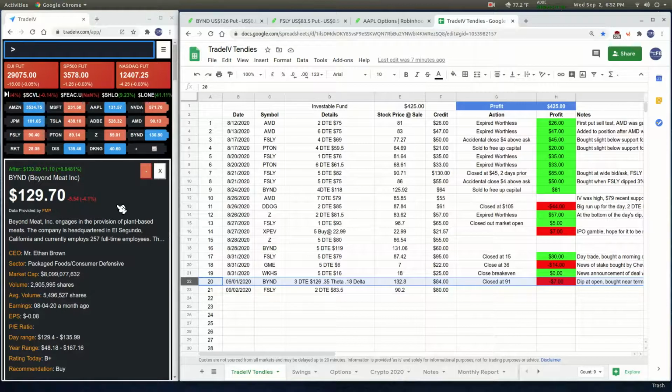That's still a bit closer than I want. So I sort of just cut it loose, because the movement of Beyond Meat daily could go up to $6 or $7. So I don't want to take that risk. So I cut it loose.